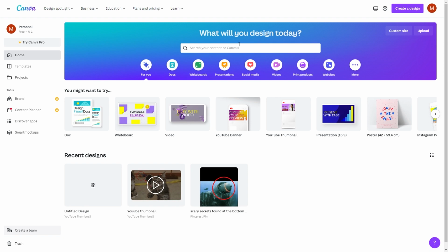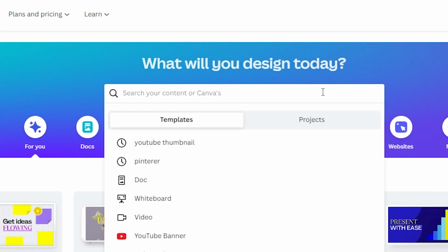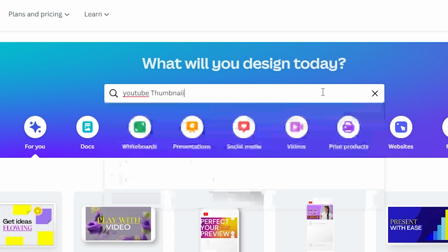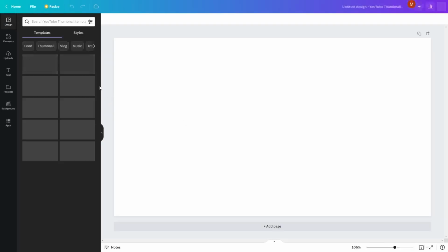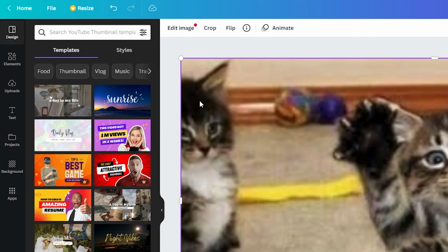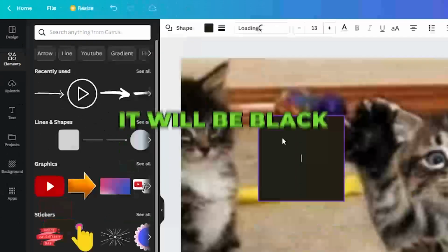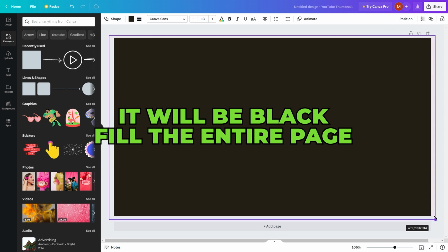The next step is to open Canva and choose the YouTube thumbnail template. In this box, you may conduct a quick search. Consequently, it will provide you with the dimensions of a YouTube thumbnail, and you should select the blank one. Instead of using one of these, we will just copy and paste our image here, and you may adjust the size from there. Then in the Elements section, pick a square or any other form you like, making certain that it will be black and that you will be resizing it to fill the entire page.